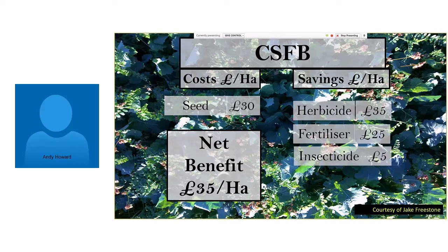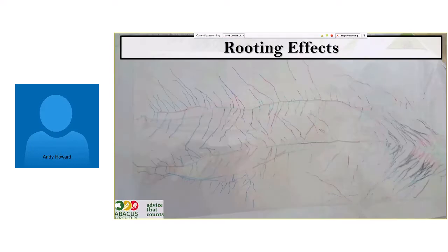This is from France, and I apologize for the quality of the picture, but what it is showing is traces, drawings of the roots of oilseed rape at the top and faba beans at the bottom. It is showing when they are grown together that the faba beans change their rooting habits, and also does the oilseed rape.